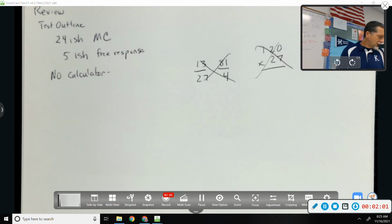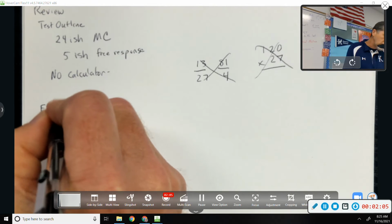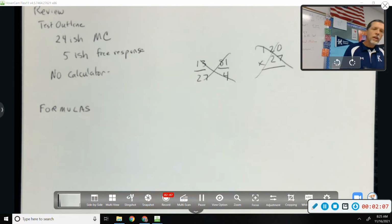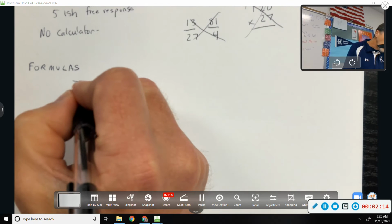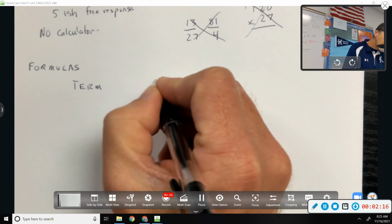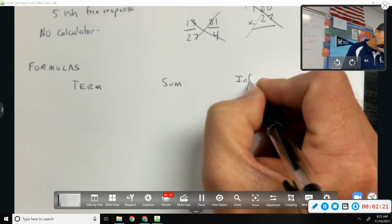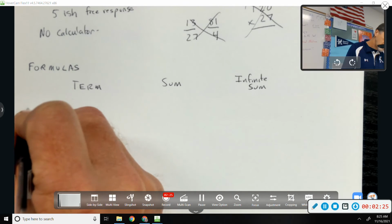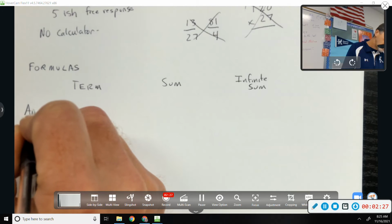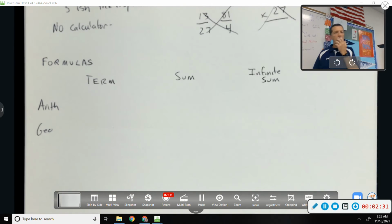Okay, let's talk. I don't have this in order right now. Let's talk about the formulas you need to know, and then I'll talk about which ones are given and which ones you need to memorize. So there's term formulas, there's sum formulas, and then there's an infinite sum formula, for arithmetic and geometric.